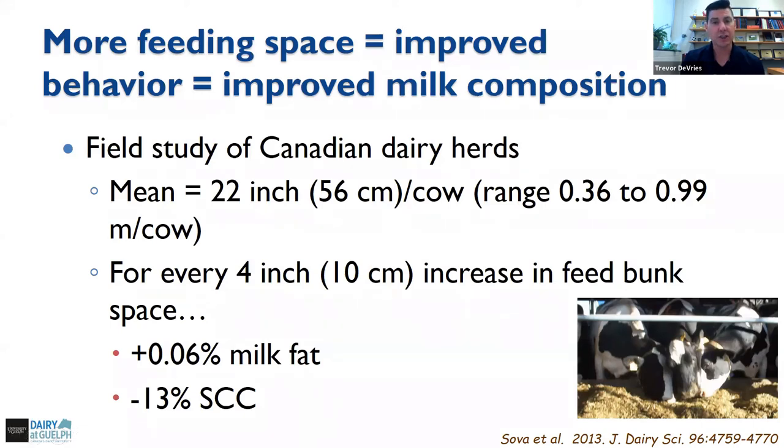And again, the explanation there, if you think about the impacts on the behavior of the cows and the behavioral patterns of those cows, eating behavior, lying patterns, when they lie down, all those kinds of things, these associations with milk components, in this case fat and somatic cell count, make sense, as with more space we probably lessen the risk of things like acidosis, subacute ruminal acidosis, butterfat depression associated with that. We reduce the stress on the cows, which obviously can have an impact on somatic cell count, but also improve when those cows lie down, say in relationship to milking, which may be having an impact on udder health as well.